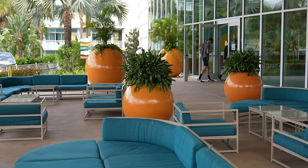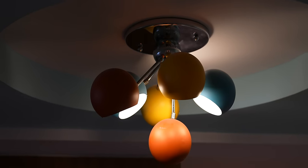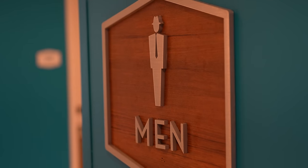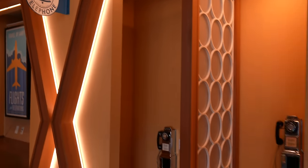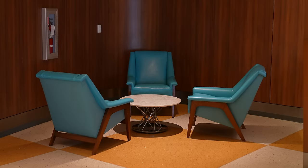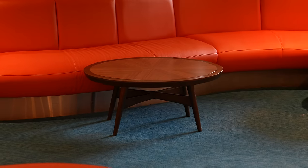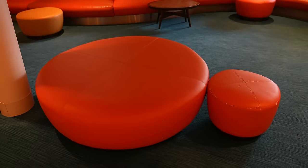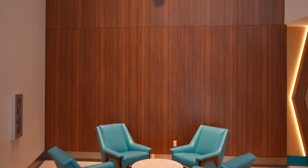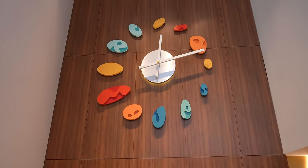I love everything about this hotel, from the lights in every part of it, to even the restroom icons, which are very retro. They have a phone booth with actual retro phones, seating areas. It's just, I don't know, it's a vibe. I even appreciate all the different rugs that they have on the floors. It just reminds me of the 50s, 60s era. Not that I was alive, I'm not that old.